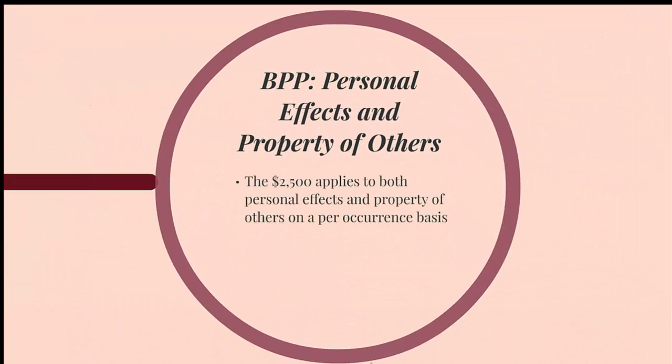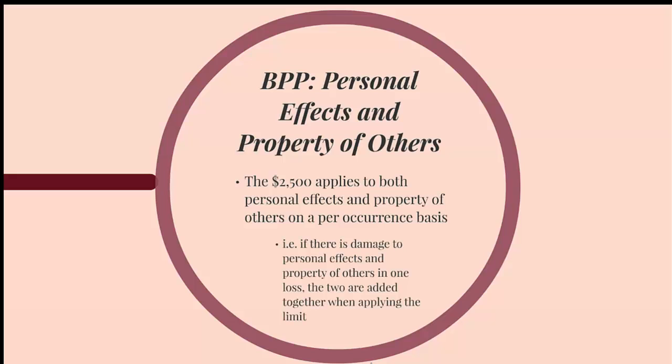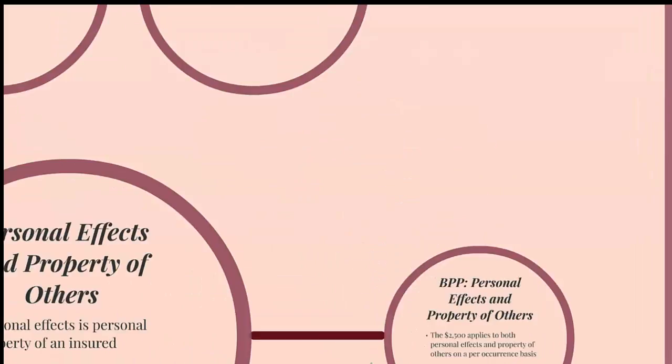Whereas, under the BPP, the $2,500 applies to both personal effects and property of others on a per-occurrence basis. So in other words, if there is damage to personal effects and personal property of others in one occurrence or one loss, the two are added together when applying the limit, which might mean that there is less coverage under the BPP in some cases.